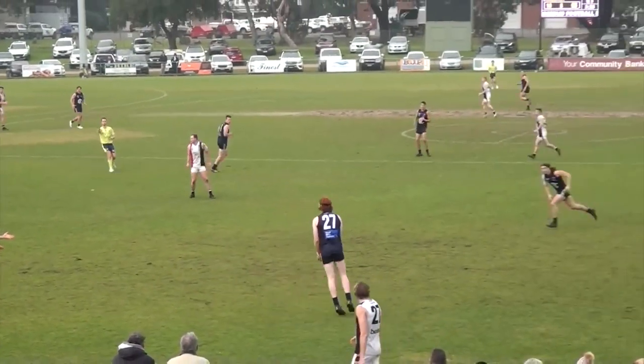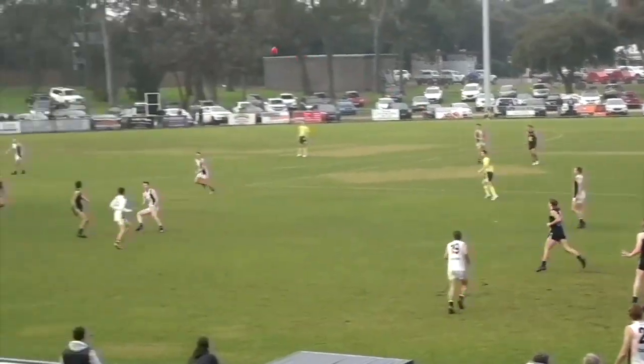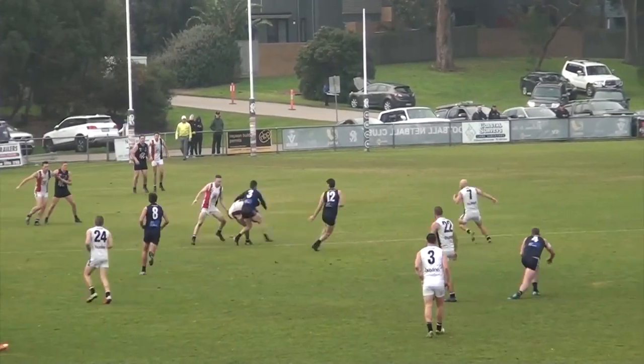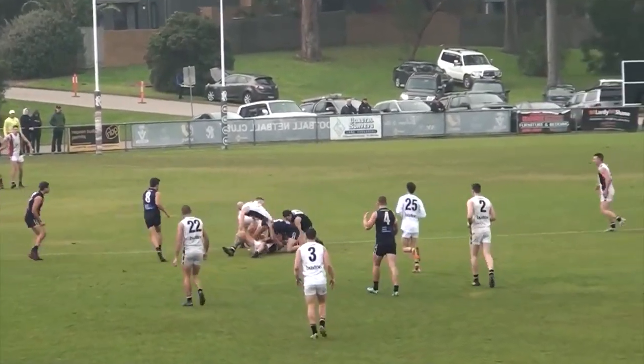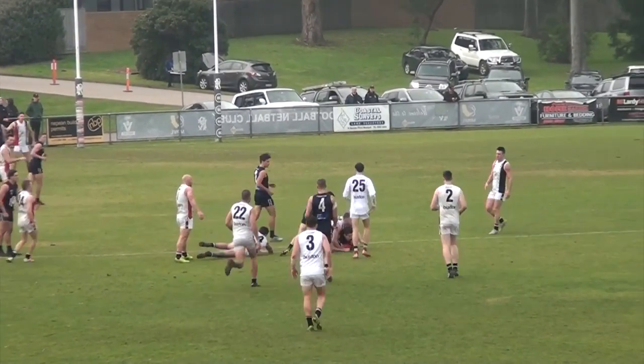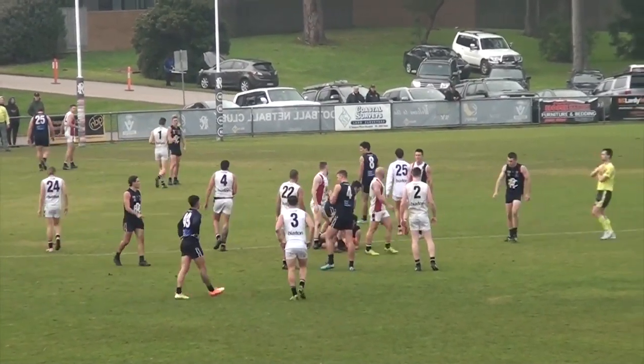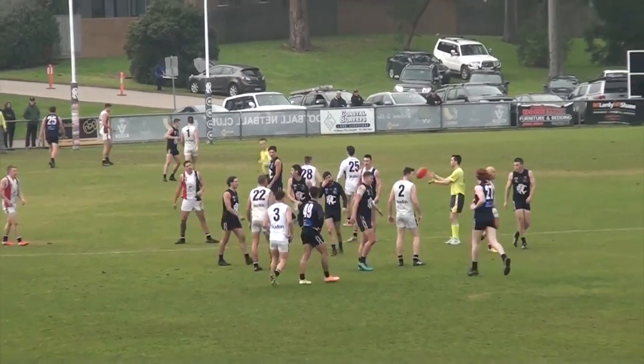Finds Matt Cummings defensively on the wing. They can load up again. He kicks inside 50, looking for Keegan Downey. He had Matt Douglas use his head as a punching bag, and the ball goes to the back of the pack and held up right on attacking 50 for Rosebud, who trailed by 36 points, opening minute and a half of the third quarter.